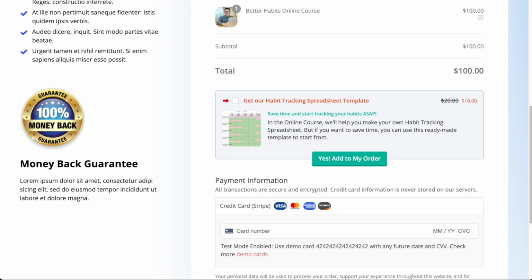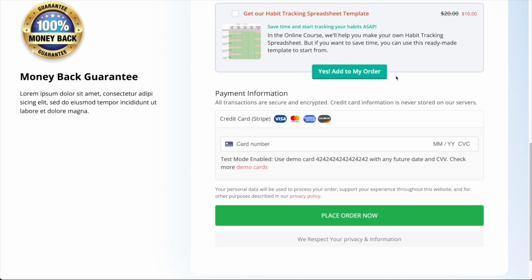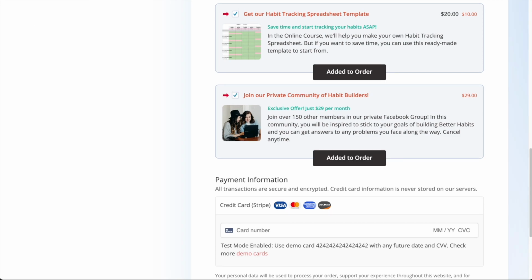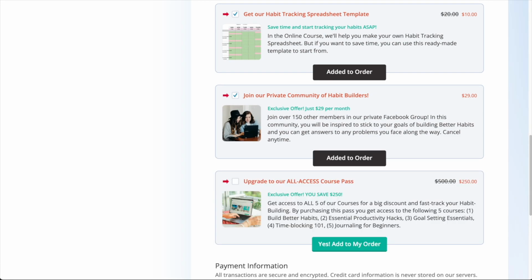The first order bump gives our customer access to a habit tracking spreadsheet that complements their course purchase and helps them track their habits. The second order bump gives them access to a monthly membership group, which is a subscription product to help us build recurring revenue. And the third order bump is an upsell for an all-access pass, which acts as a product upgrade.